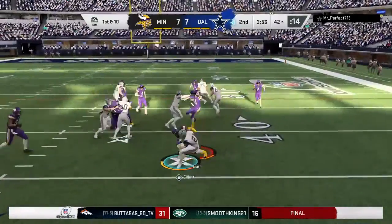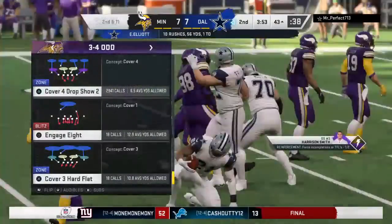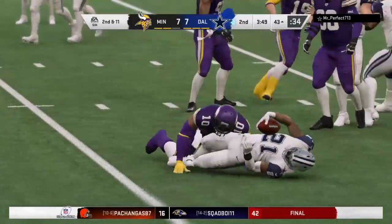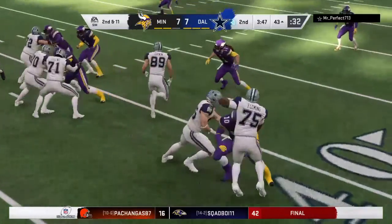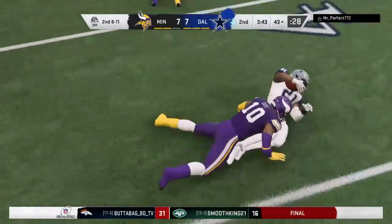They keep it on the ground with Elliott. And they went the wrong way there, losing yardage back at the 43-yard line. It's a loss of a yard there, and now second down brings up second and 11. The 43-yard line.